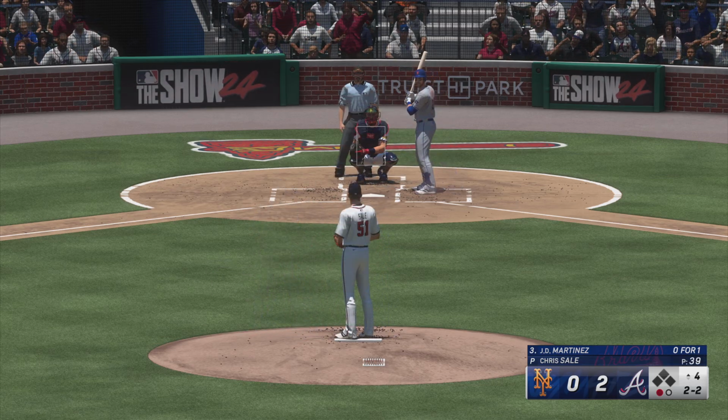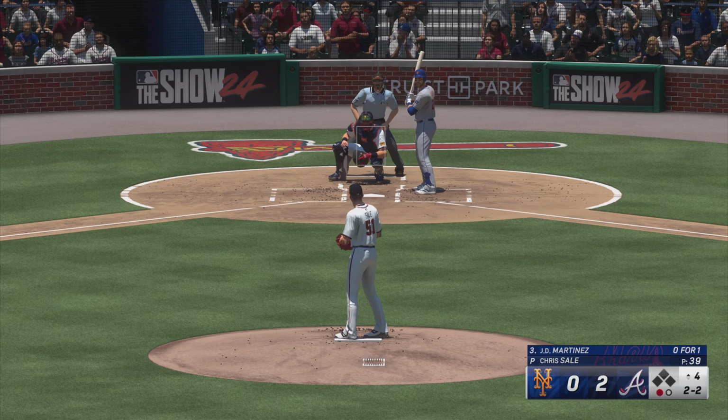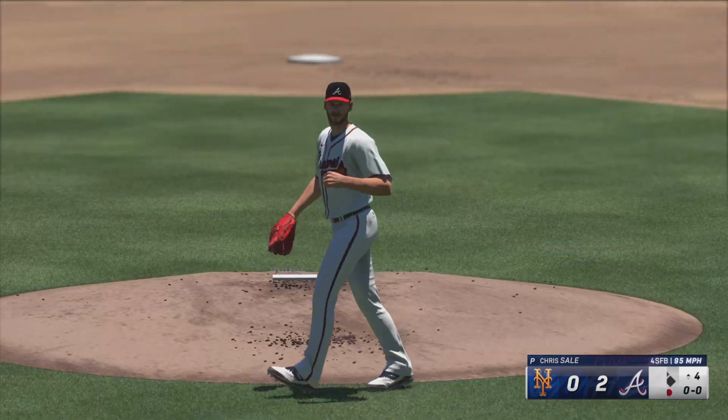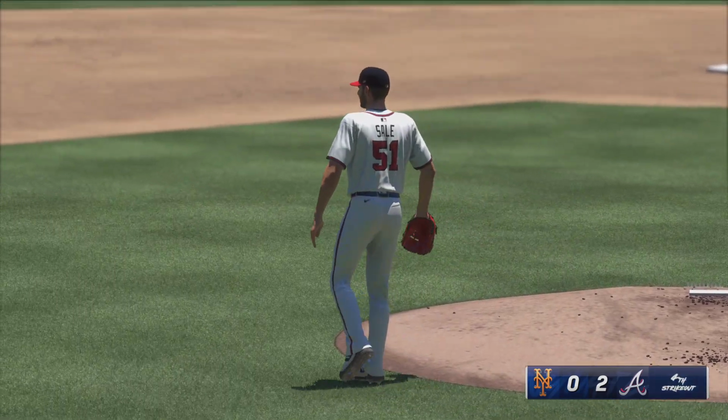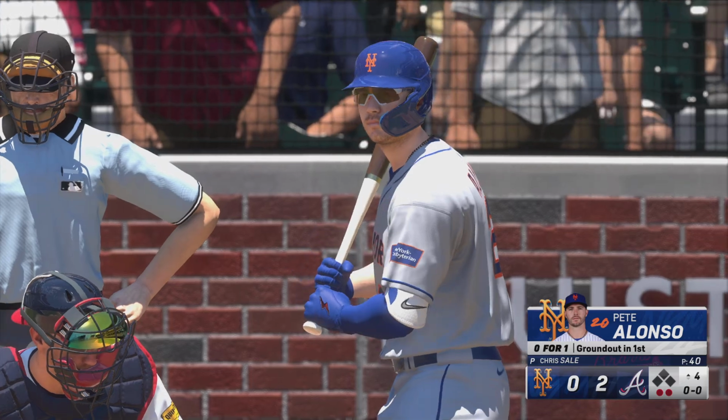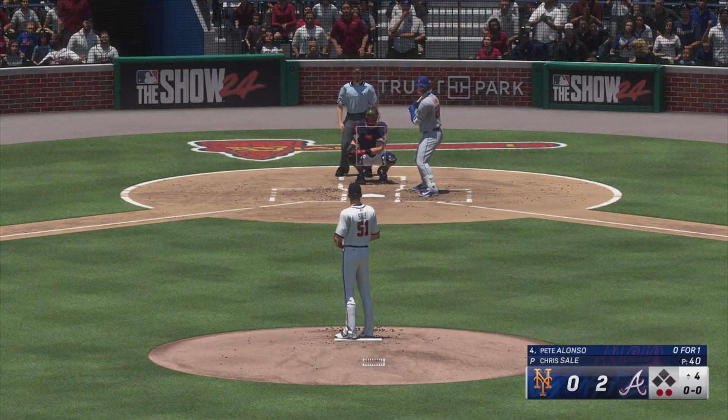That ball misses the zone, 2-2. Swing and a miss, struck him out. That's the second out. Two outs, bases empty. Here's Pete Alonso. Grounded out his first time.